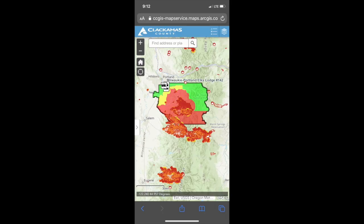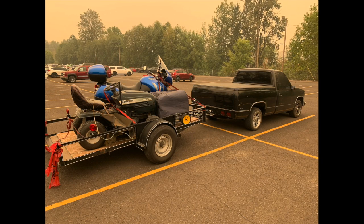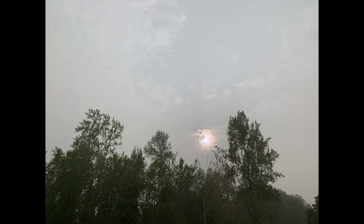There are the pictures of the wildfire zones and parking at the airport with the riding mower and the generator and the motorcycle. That storm actually took out a cabin next door to where I'm located, and fortunately that neighbor did have insurance and was able to have his small cabin rebuilt. And that's our dog Kiki.